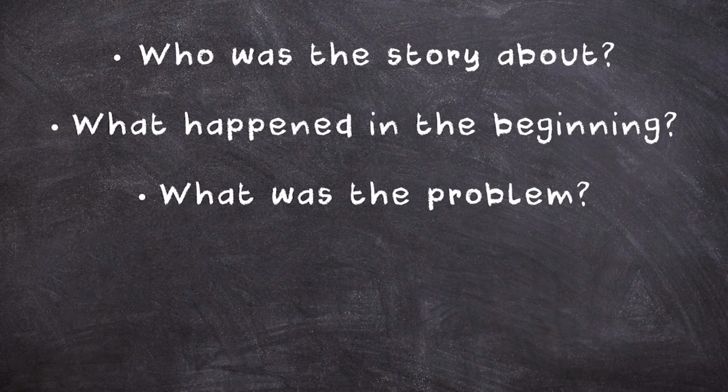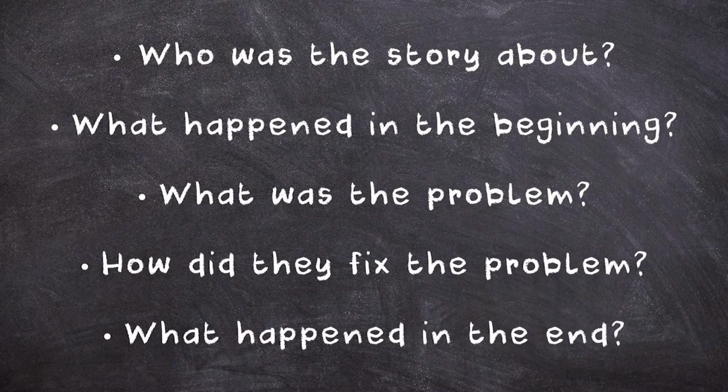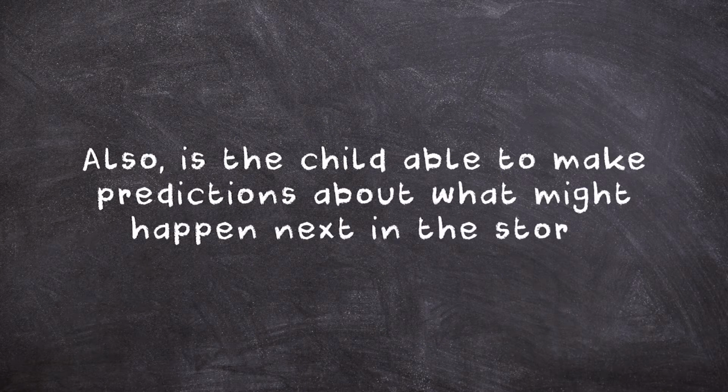What was the problem? How did they fix the problem? What happened in the end? Also, is the child able to make predictions about what might happen next in the story?